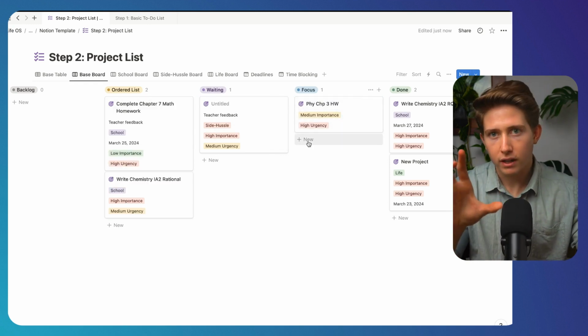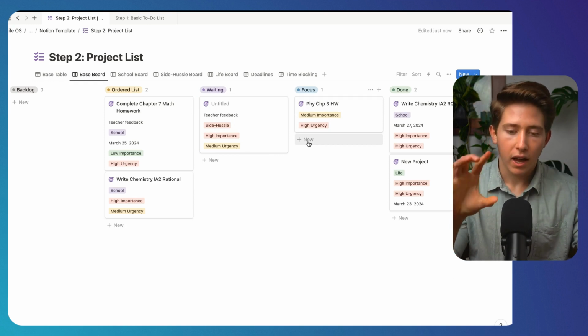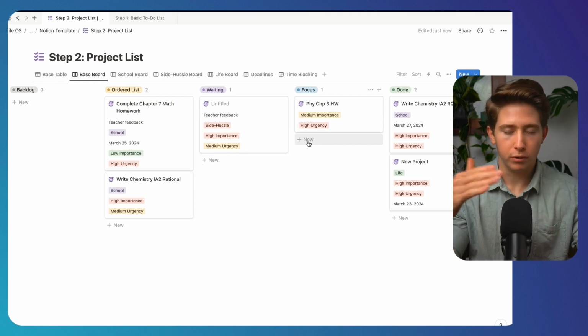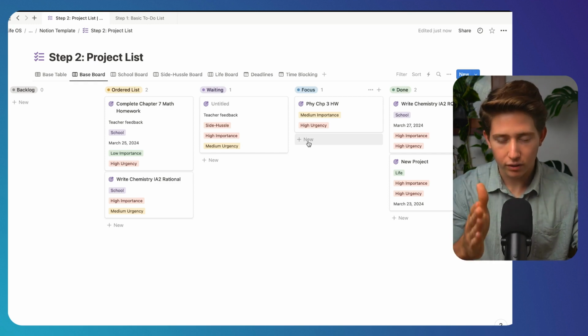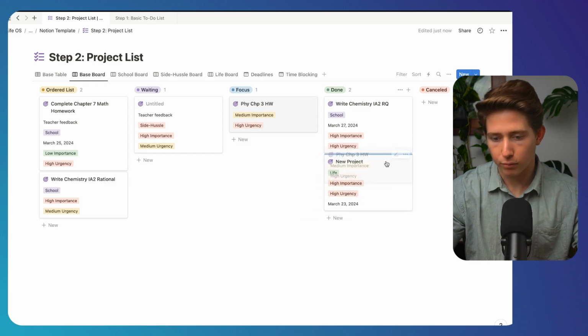And this focus status is the one task that I'm going to be working on right now, and ensures that I don't switch between multiple different tasks and have a very singular focus to get a lot more deep work in. And then once I finish that task, I can move it to done.